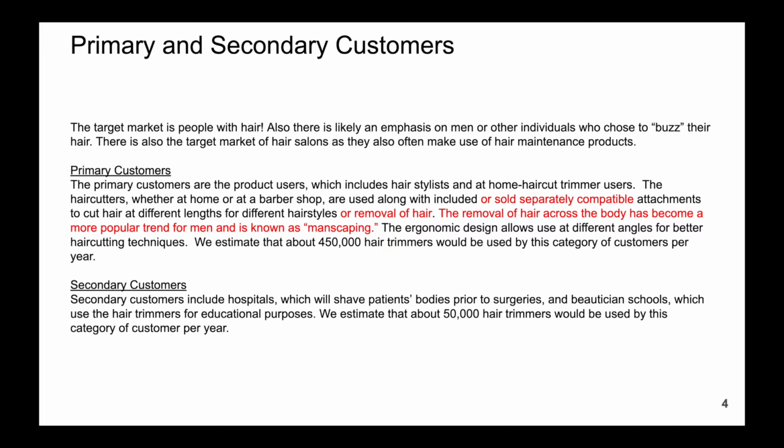When thinking about our customers, our target market is really just people with hair. There's probably an emphasis on men or other individuals who choose to buzz their hair or go for that shorter haircut. Yeah, our primary customers are hairstylists or at-home haircut trimmers, and people who are trying to get their haircut in that fashion.